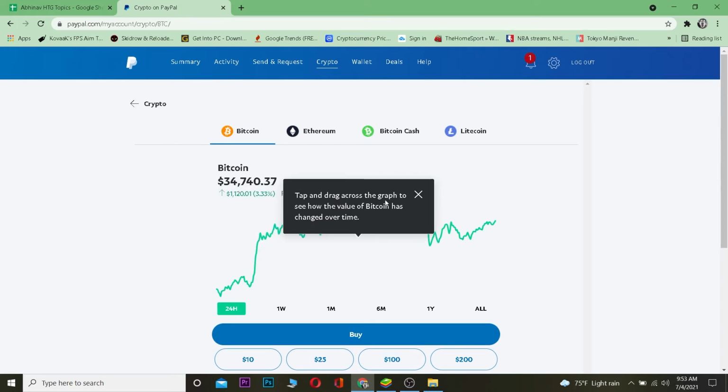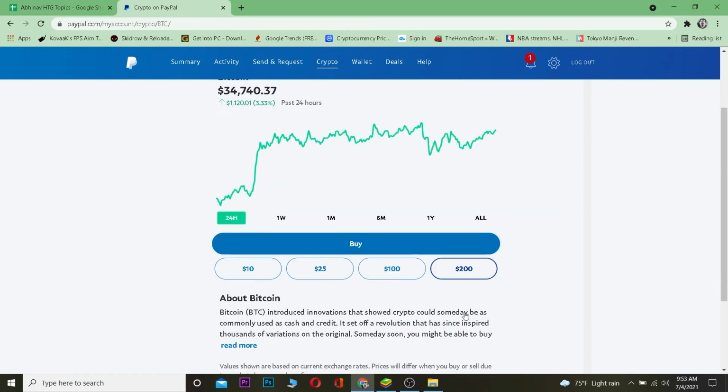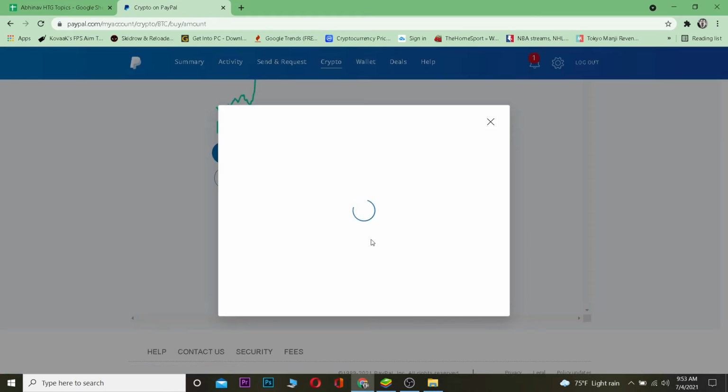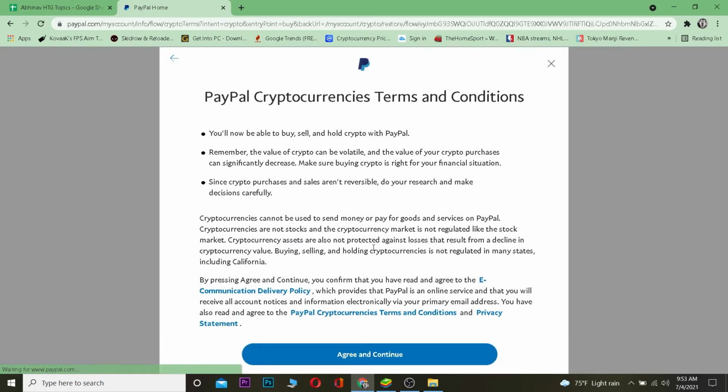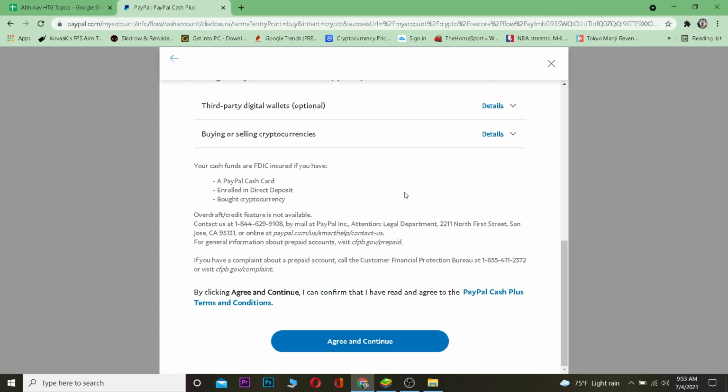And it's going to show you the current price of Bitcoin, which is 34k. And if you want to buy over here, it shows you $10, $2,500, $200. You want to choose which one you want to buy. Once you click on it, you want to click on where it says buy. And it says let's confirm some info before you buy. You want to click on continue, and it's going to ask you for some information before you dive into buying that stuff. So you want to click on agree and continue. And after doing that, you want to scroll down, click on agree and continue again. And basically you're going to be buying Bitcoin.